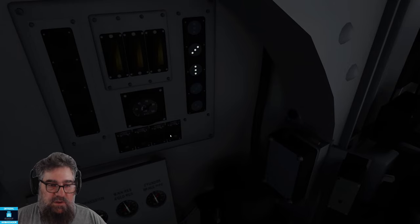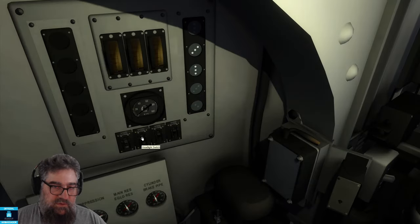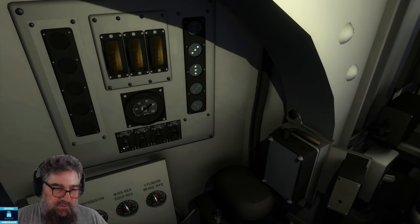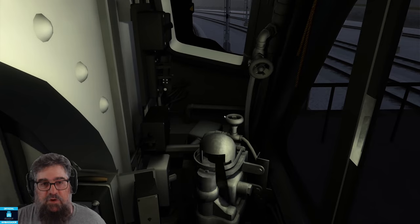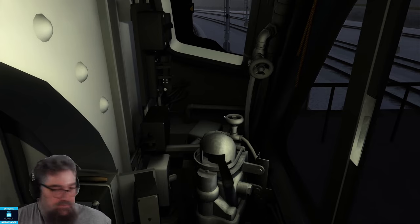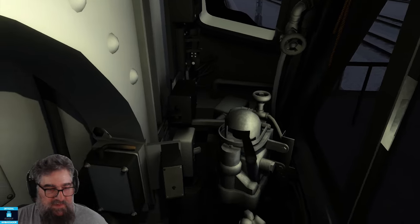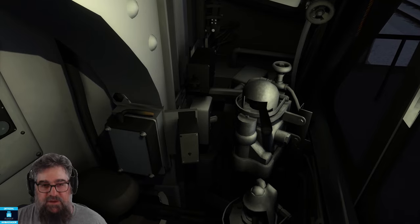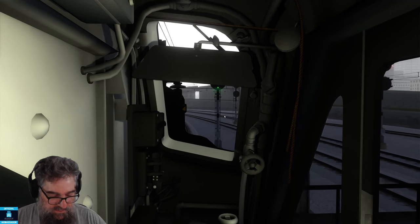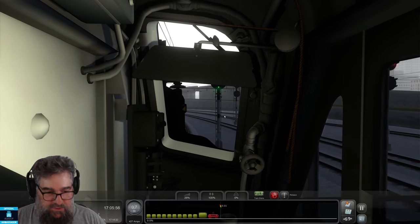So we need some lights in here so we can see what's going on. Headlights, actually already did that. We don't need a bell. We've got signals. We've got no power happening. This is good. Let's get the brakes off. Get that massive horn going. Get her into forwards. And let's get some power happening. I'll just pop on the little HUD.